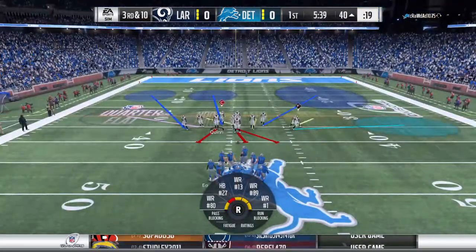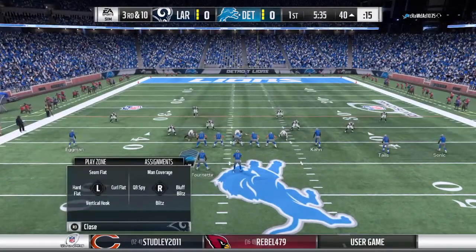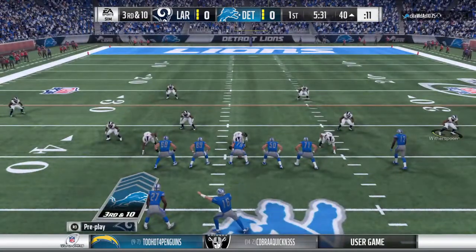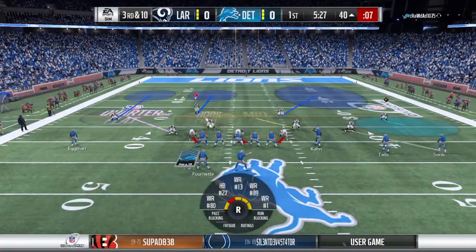And this defense looks for one more stop here on third after the run. All right, here we go. Watch it now, Barney. All right, now, look at 56. Leopard. Back 99, Philly. Here we go.